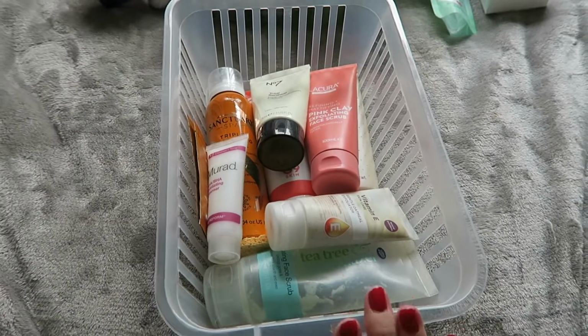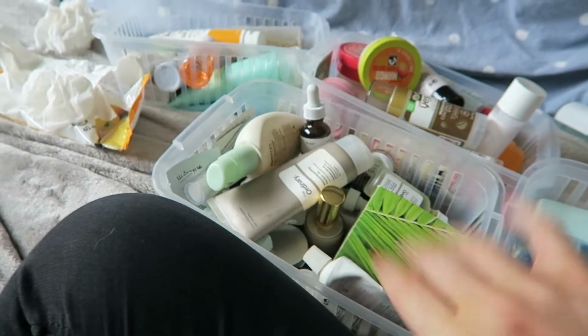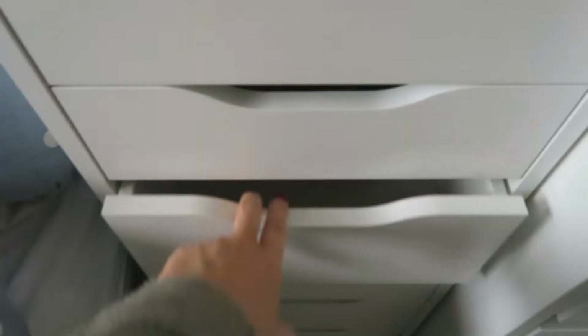That one was super simple. There isn't really many exfoliating products that I have. I do have a couple of chemical exfoliators, but they're in one of these baskets instead, so we'll get to that. So that is my cleanser and exfoliator baskets now done. I'm going to pop them back into the drawer before I move on to the next baskets.